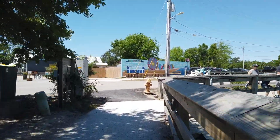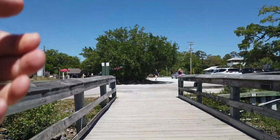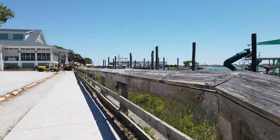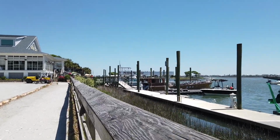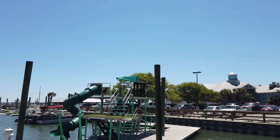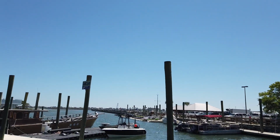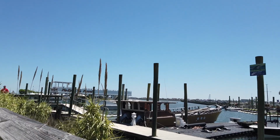Since it's springtime and the weather's starting to get extremely comfortable, it's time for me to come down to Murrells Inlet and take the complete walk all the way from Wicked Tuna, the restaurant located at the Crazy Sister Marina, and we're going to walk the entirety all the way to Bovine's restaurant at the far north end of the Marshwalk.